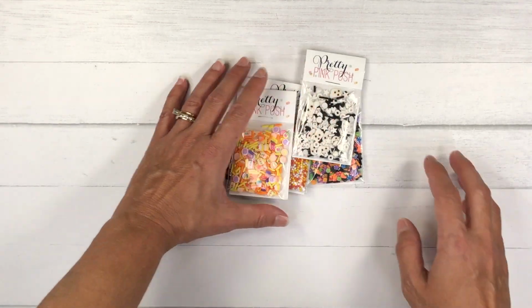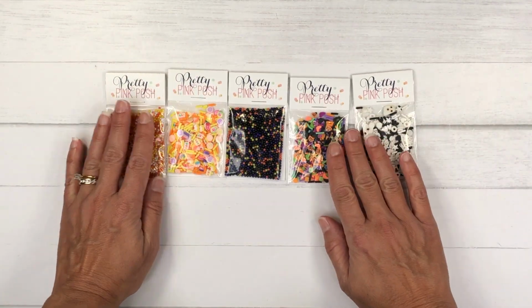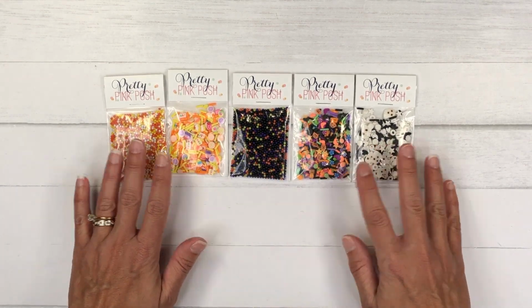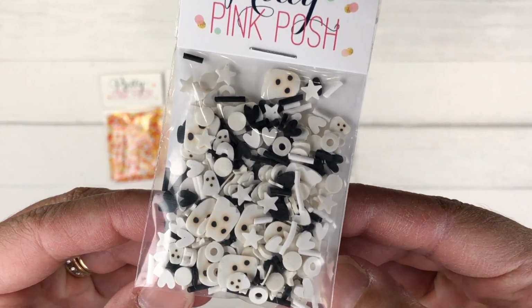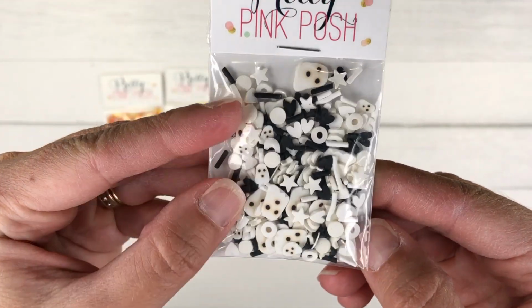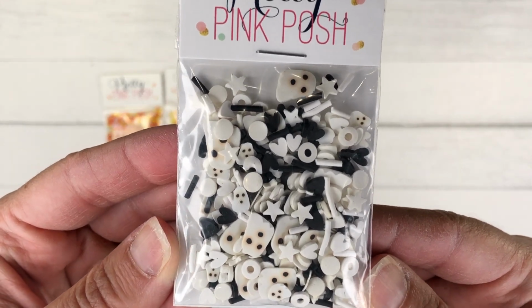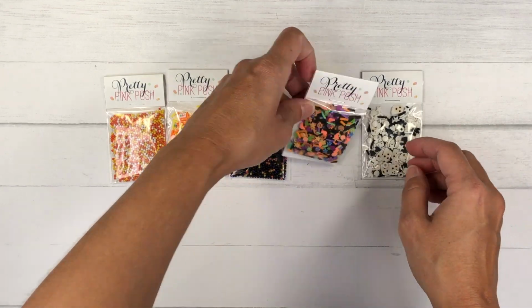Let's go ahead and take a look at some of the clay confetti mixes. I always love these clay confetti mixes because they are the cutest. They have all kinds of little fun confetti pieces in them. This first one is the Ghostly Friends mix. It has some small and large ghosts in it. There's also some hearts and some sprinkles. There's some stars, and it's a black and white mix.